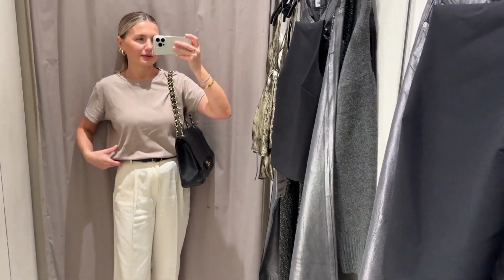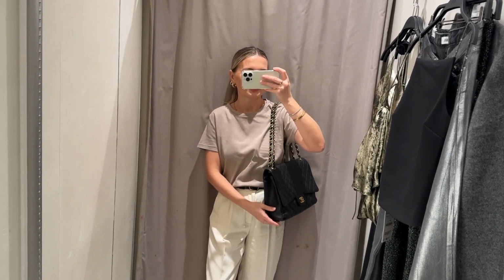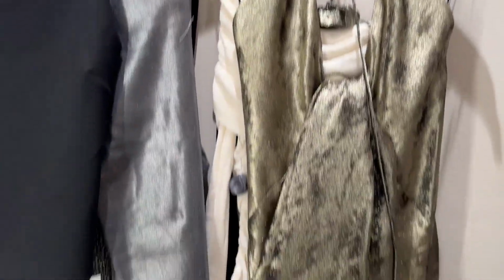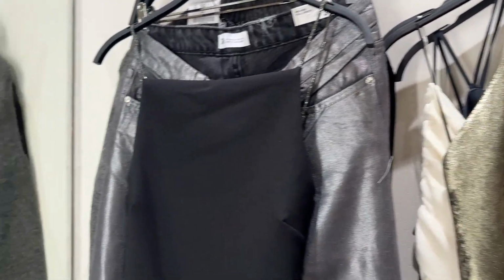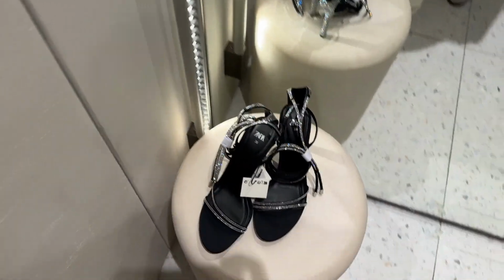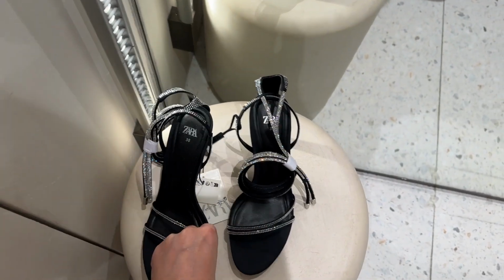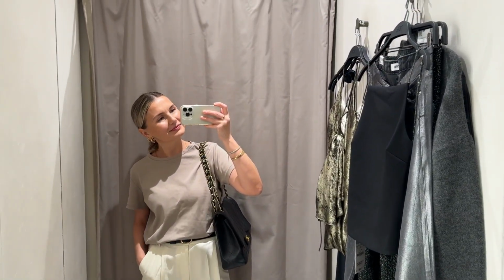Really simple, neutral tones, my beloved Chanel for this time of the year. And here's what I'm trying today. Mini occasional wear, but with some casual bits. And look at the shoes, they're so sparkly and perfect for Christmas and New Year's. So let's start.